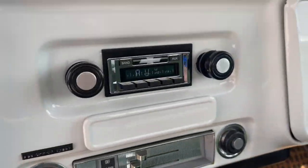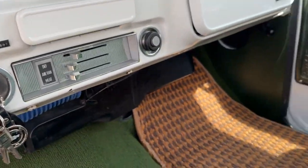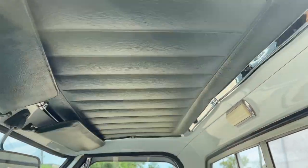It does have a Bluetooth radio. Cup holder added. Heater. Very nice. Headliner's in great condition. Looks great. Sliding rear window back there.